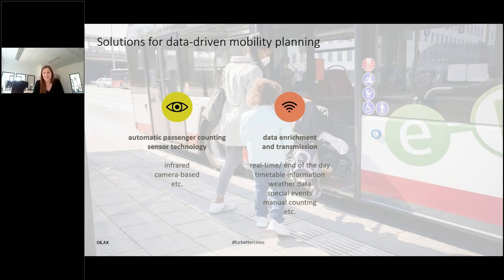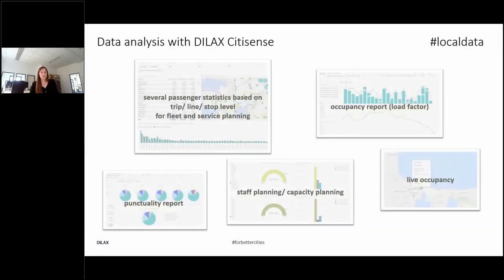Yet, the hardware and therefore the generation of passenger counting data is only half of the story. What is even more important for traffic planners and managers is the data analysis and the decisions at the end of the day. And this means easy to understand reports that support making concrete business decisions and consequently improve the services you offer. DILAX can help you with all of these aspects that I mentioned on the slide.